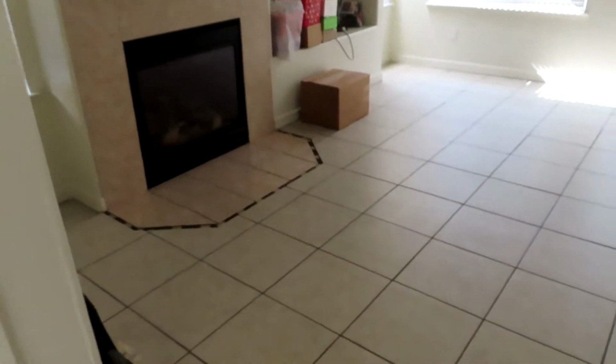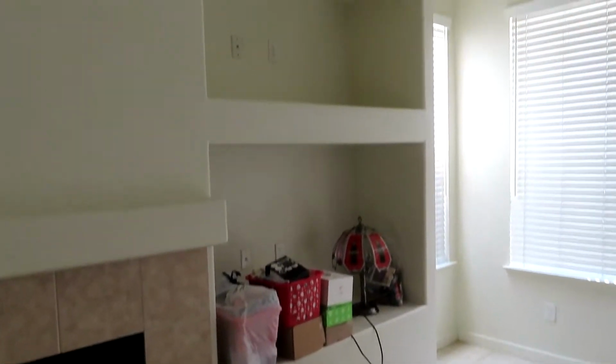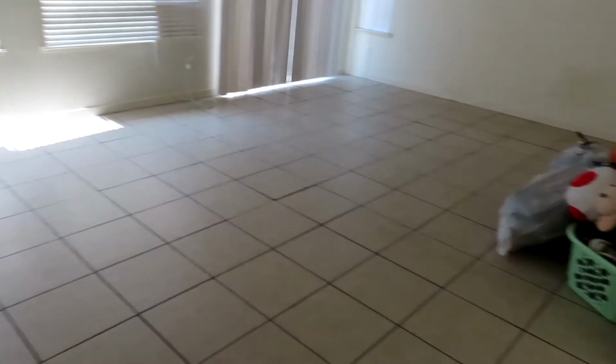And then there's like an open space right here so you can see the living room. And so here's the living room. It has like a fake chimney. The TV's gonna go there. I'm just putting all my stuff in here, so I'll put it away later. But anyways, here is the whole living room. This is literally as big as the house where we live in right now in Westmoreland.